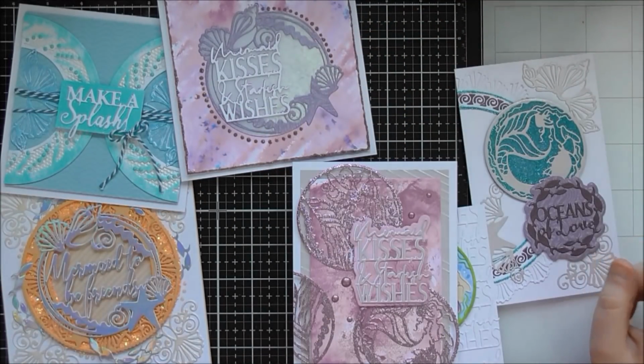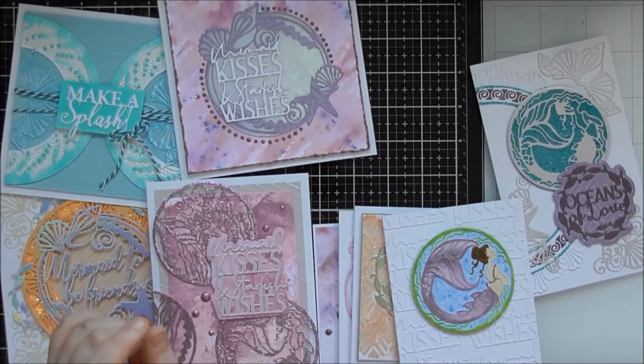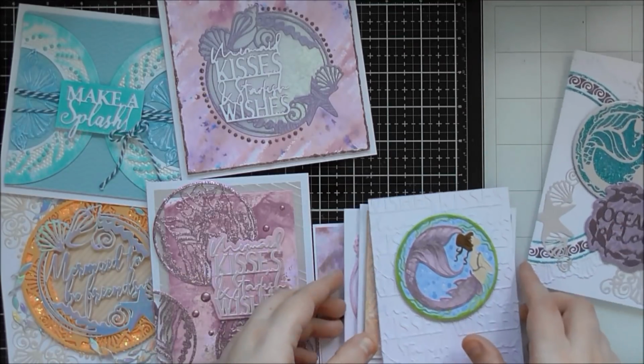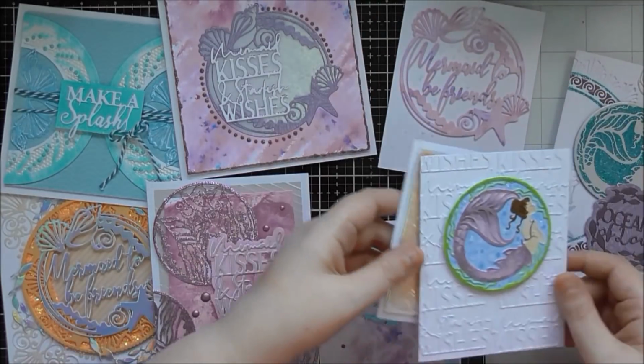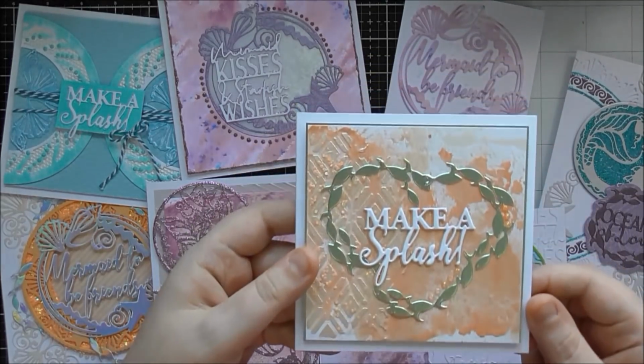Then, what shall I show you next? I've pretty much used everything out of that box. The only things I didn't use were the jewel drops and the 3 sizes of sequins, because I didn't feel like silver went with any of the cards that I'd made, which was annoying. But anyway, let's start with some of the backgrounds.